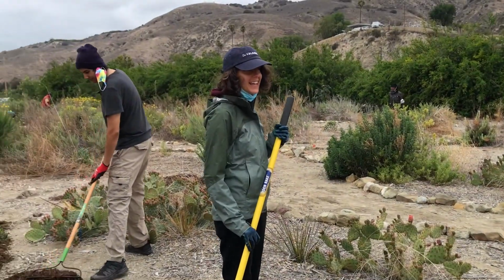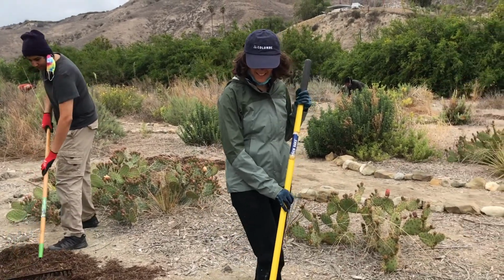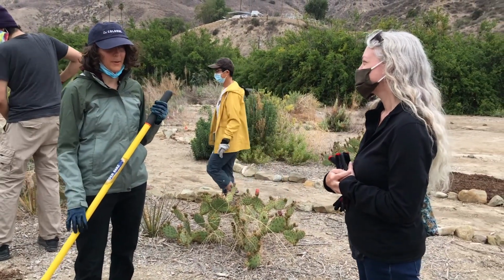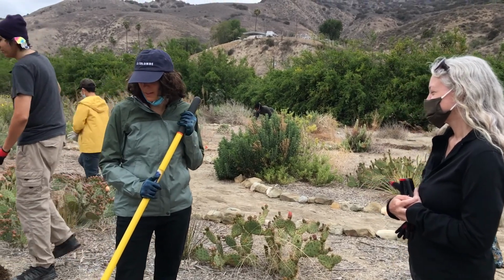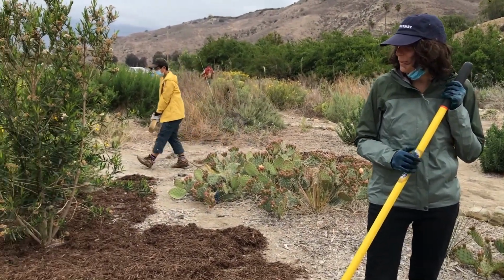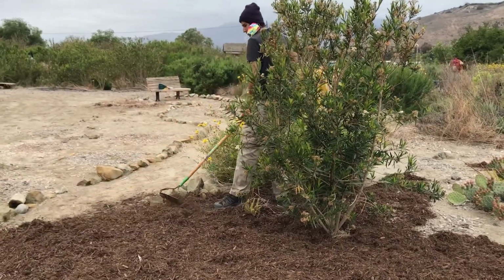Would you say that you have a lot of experience doing this kind of thing, or is this your first time doing outdoor work? I have like an intermediate level, or maybe beginner intermediate. I've spent a summer working on a small scale agriculture farm that also did some native plants. But this is his first time, so that's exciting. There's kind of a range of experience.